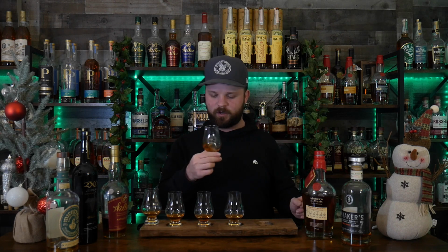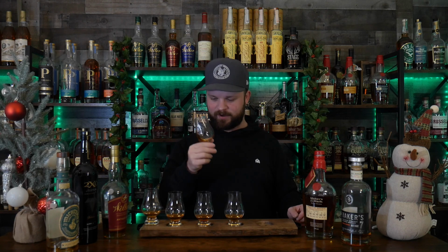I'm getting dark fruits. There's an oakiness coming through on this. Espresso, light chocolate. I get a little citrus kick, a little like citrus oils, like essential oils coming off. Get a little lemon, but that espresso chocolate and that oak is so prevalent there. It's so nice. I like this nose a lot. Glass A's nose is very nice.